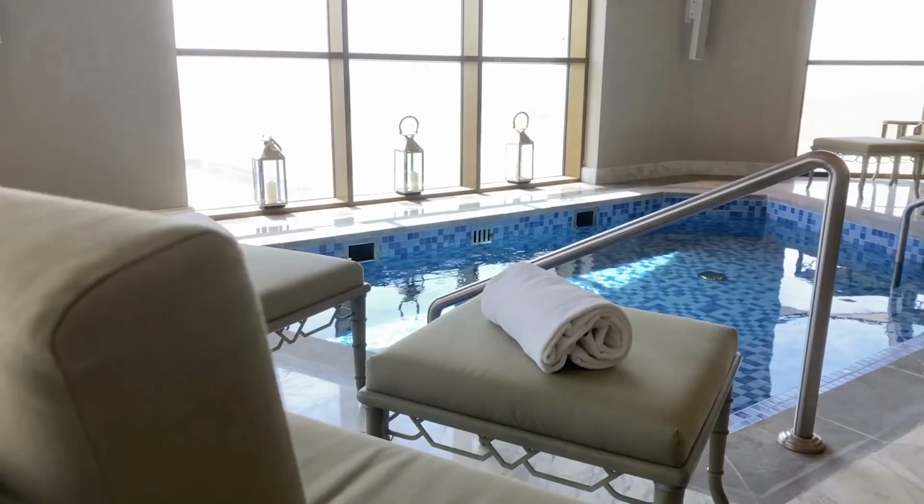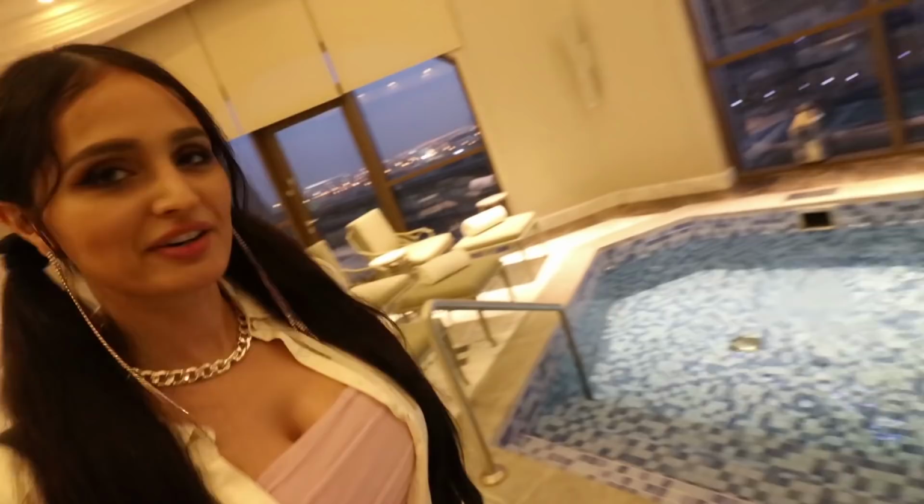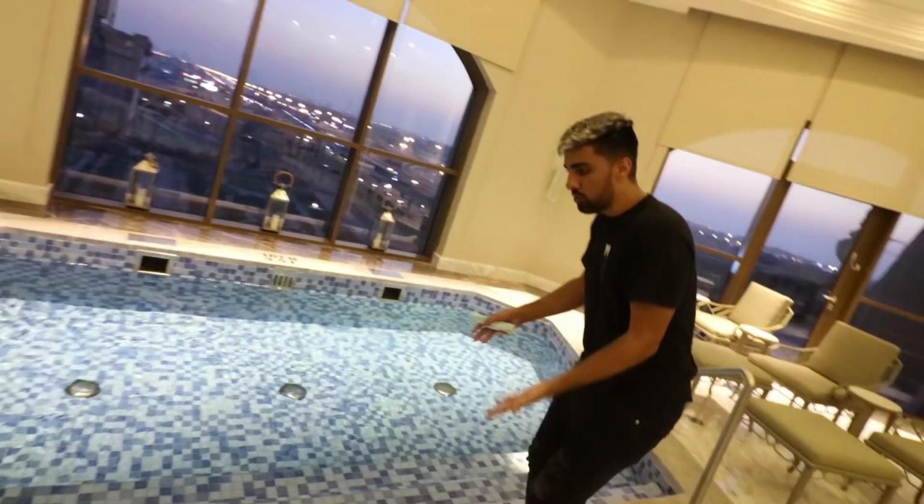Oh my God, look at the view with the pool. This is insane. Yo, this is inside your hotel room. I've never heard of this one before. Wow. All right, guys, the top floor is honestly massive. It's got one of the highest ceilings you can ever see. I have never seen this in my life. You literally have a walk-in pool inside your room.